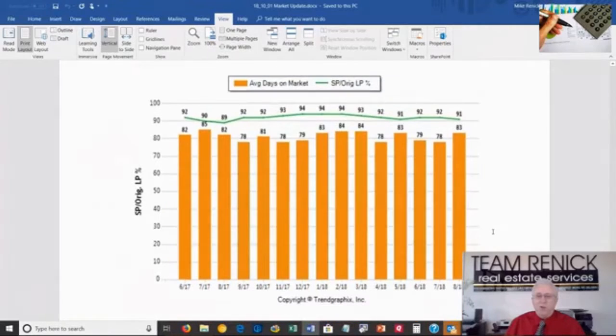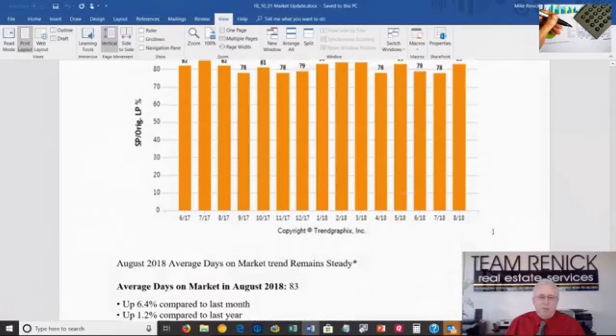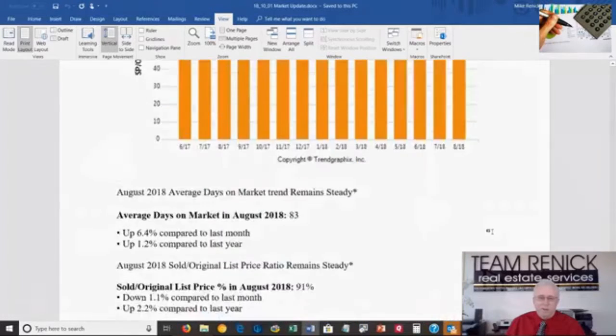In the city of Sarasota, we're at 83 days. And 83 is up from last month, and it's up a little bit from last year. Looking at it year to year, not concerning to me. Up a little bit from last month is a little bit. Sarasota is more of a mix. It's families who live here, they work here, they've retired here. A little bit more year-round market than you would find out on the islands. But with that said, there's still a lot of vacation buyers. There's still a lot of investors that look in the city of Sarasota. 83 days, it's up a little bit. Want to keep an eye, put Sarasota on our watch list.